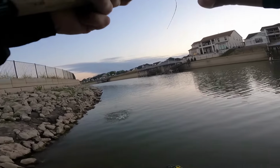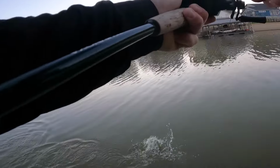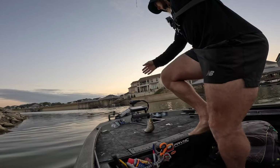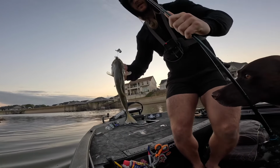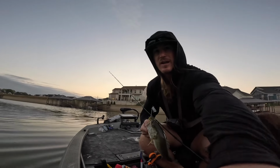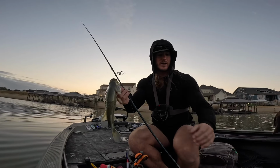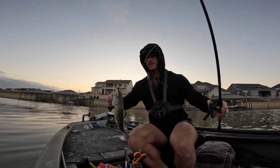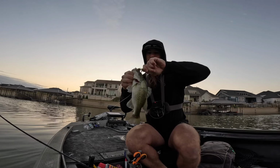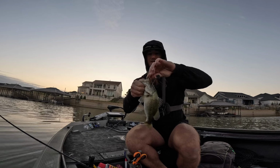There's one. Got one on topwater to start, guys. Nothing too crazy, but a little largie. We got 70-degree water. Finally, it's cooled down like I told y'all. Lows have consistently been in the 60s at night. We're gonna actually have rain next week for the first time in I don't know how long. Me and Oakley are out here today, and we're just gonna try to refigure out these lake bass.